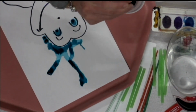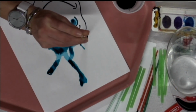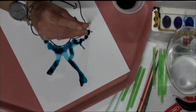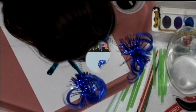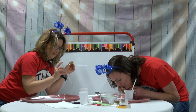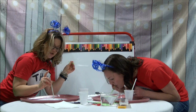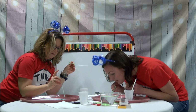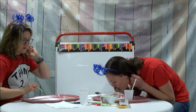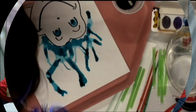I'm going to drop some more on mine. Yep, me too. Mine's got like a horn going on here. This would be a good time for parents to practice directional words like up, over, left, and right. Okay, let's blow to the left. Let's blow to the side.